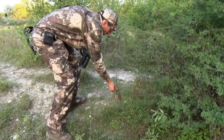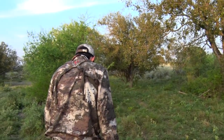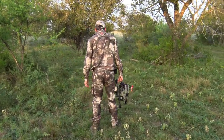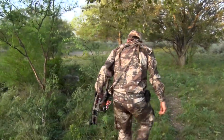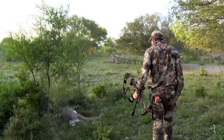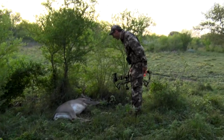All right. And we found the arrow and saw that it was covered in blood, so it was a straight through and through. All right, that's a good sign. Over there. Oh, he's there. There's my deer. He's right there. Oh my goodness. I think I heart punched him.